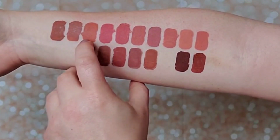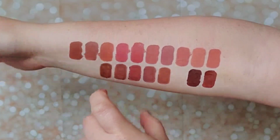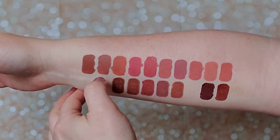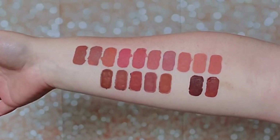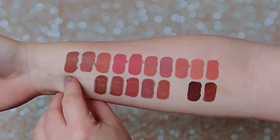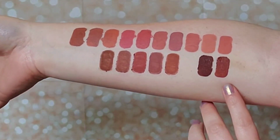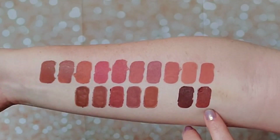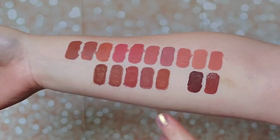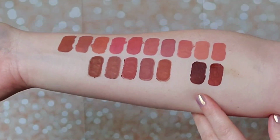The next shade is called Absolutely, and this is like an orangish undertoned nude shade. And then the next shade is called I'm a Cancer, and this is kind of like a gray toned red. I like that one. And then the next one is called Gratitude, which is kind of like an orangey brown nude. And the next shade down here is called Be Bold, and that's a really beautiful reddish brown nude. I mean, it wouldn't be necessarily nude on me, but you know what I'm saying. And then the last shade is called Feisty, and that is like a chocolate cherry shade.